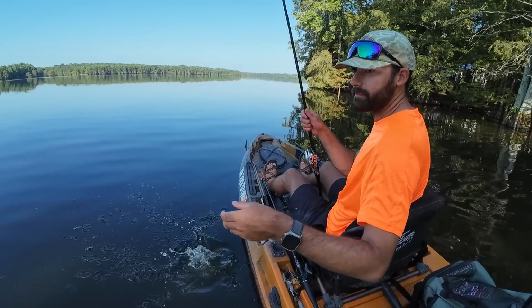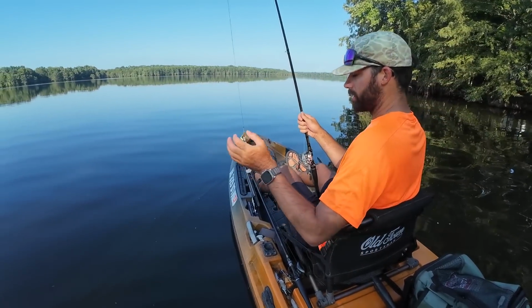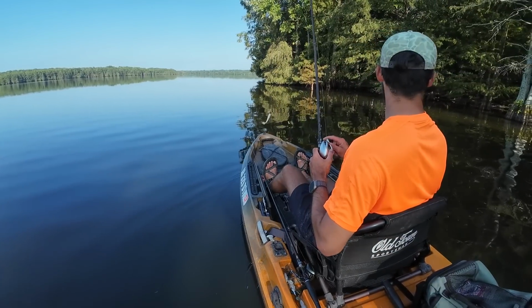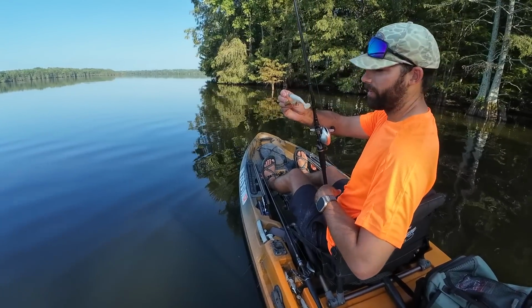Not too bad. I swapped back up to the 4.4 Divine Swim Bait, just because the little pinchers were getting caught up in every buzzbait I was throwing for some reason today. And I just like the big profile of this thing on this lake.